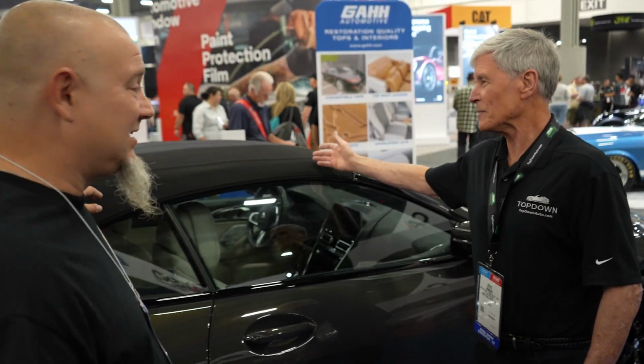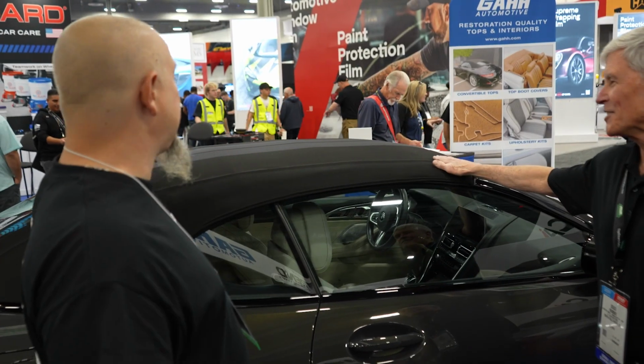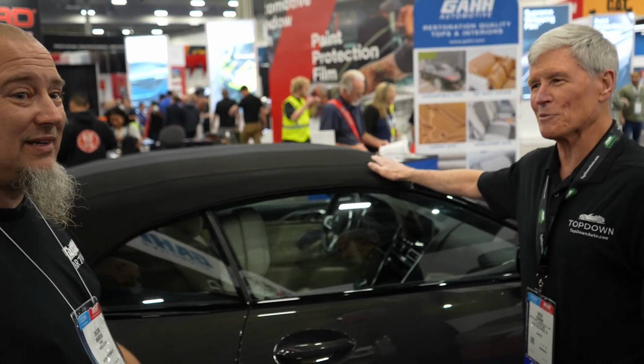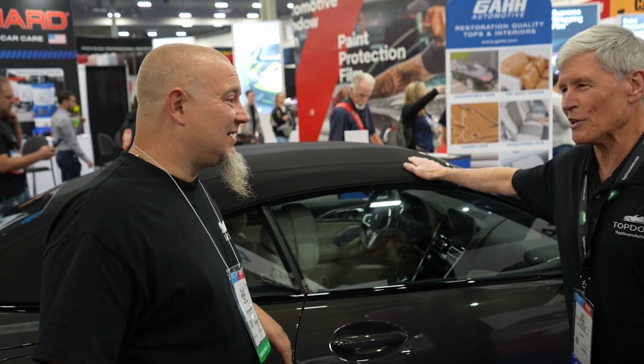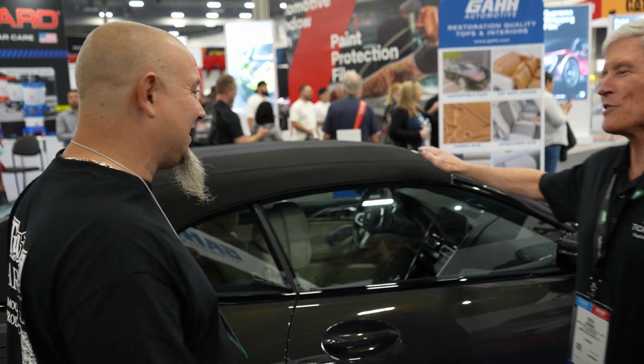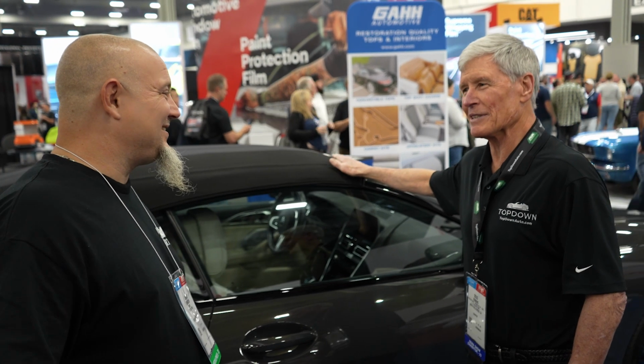This is a prototype. I see the racing stripes on the top. That is sharp. Special material made. We're the first ones to have it here at the SEMA show. And you guys installed it and everything. This is all done by our shop.